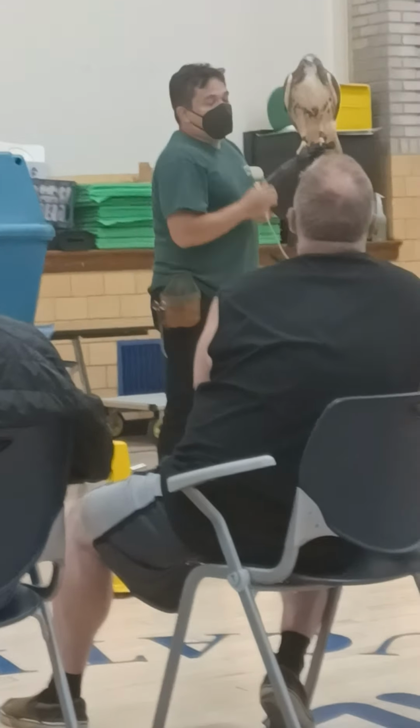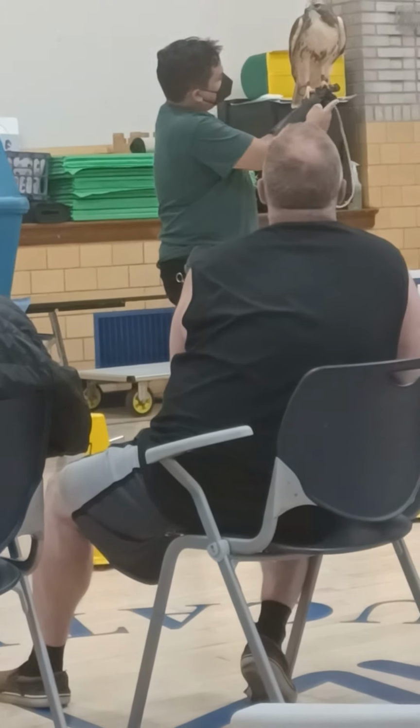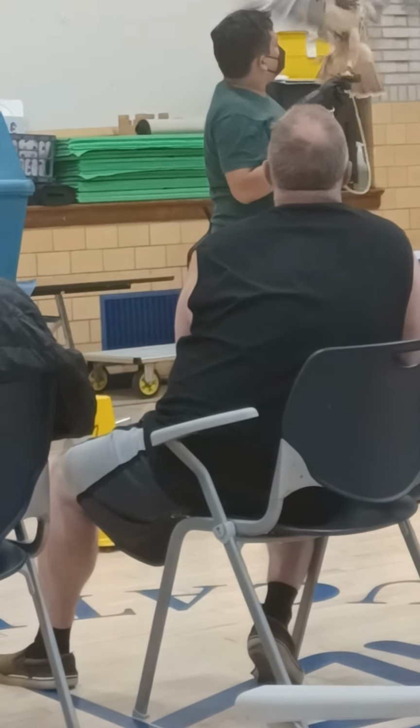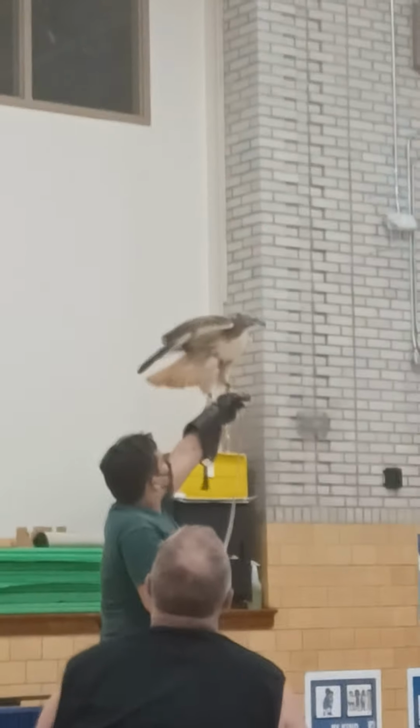And the second thing that makes a bird a raptor is they also have very large talons there. And that black part there on her talons is made out of keratin, the same material that our fingernails and our hair comes from. Whoa.